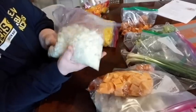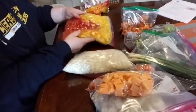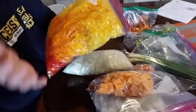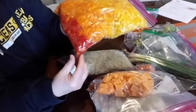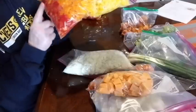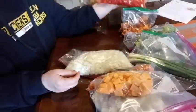These are onions, 2 large onions cut up. These are going to go in the freezer. These are 9 bell peppers chopped up, diced up. These are all going in the freezer. I'm going to slit a hole right there and get this water out of there so when they freeze, they're not all bunched together. So I'm going to do that before I put them in the freezer.